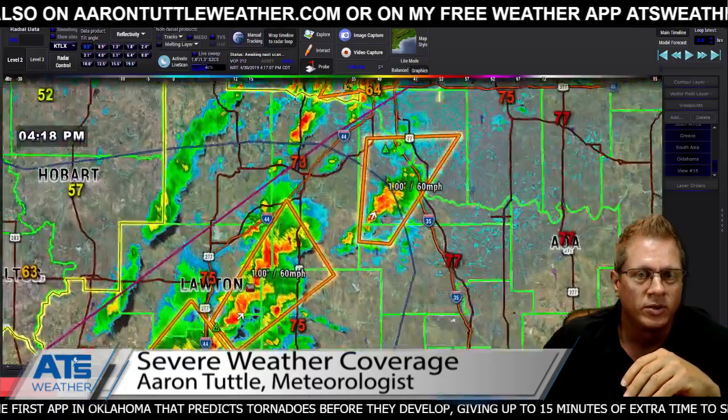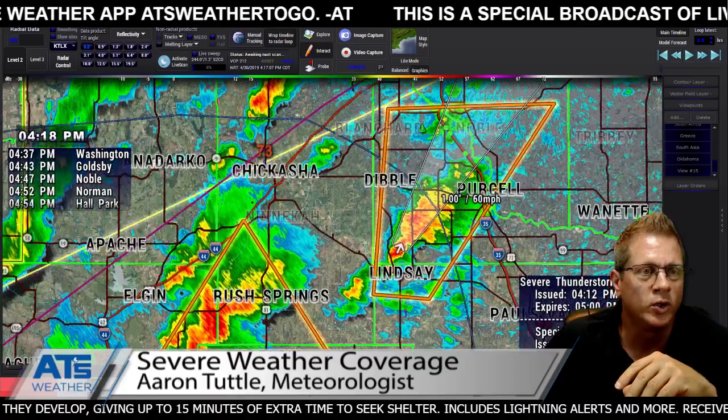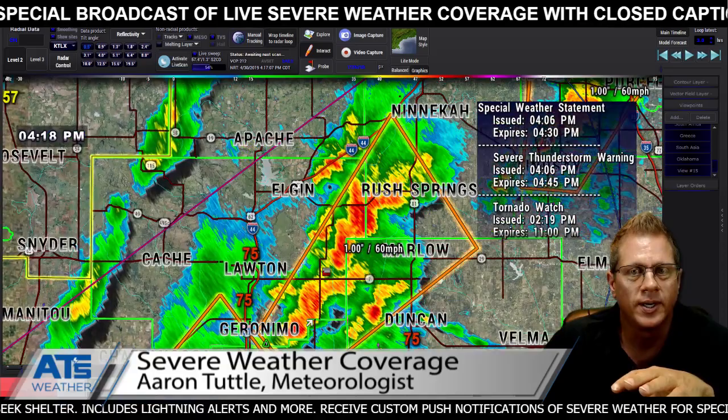All right, a little cell down here, Purcell. It's got a warning on it for inch size hail. Let's see, quick track on that. So Washington, Goldsby, Noble, Norman coming in around 4:52, Hall Park 4:54, so the next half hour. So this will get stronger. It'll probably have some hail with it as it comes in your way.